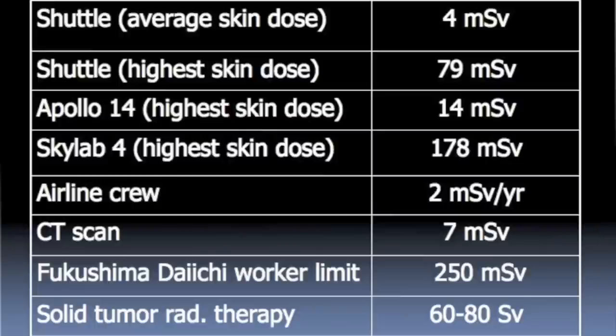And you can compare that to, say, what you get from a CT scan. It's quite small. An airline crew, even with spending many, many hours at altitude, only gets an additional 2 millisieverts per year. And if you are contrasting that with what's happening in Japan, they just recently raised this limit from 125 to 250 millisieverts for the Fukushima workers. And we'll see. This sounds bad. It sounds like a big dose compared to all these other numbers you're seeing. And this is in a relatively short time. Nonetheless, in terms of risk, this is not a huge exposure.